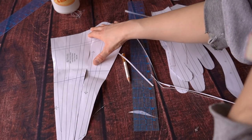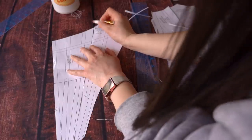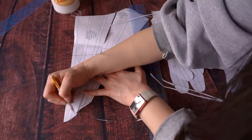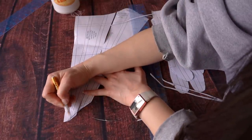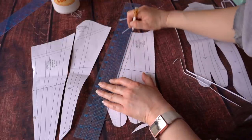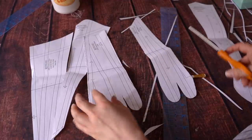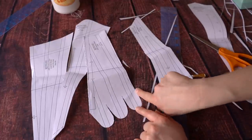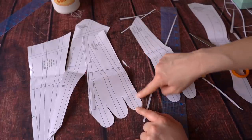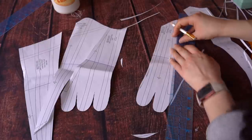And I'm also going to true this up because it's not quite lining up. And then because I don't want to reduce the size of the tabs at all, I'm just blending that down so the tab stays the same size, but I can still reduce all the way up here.